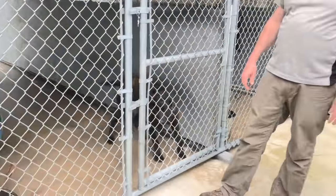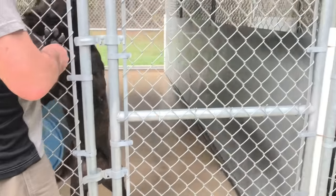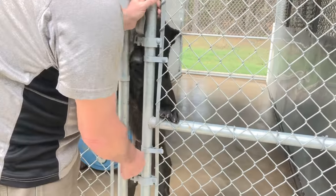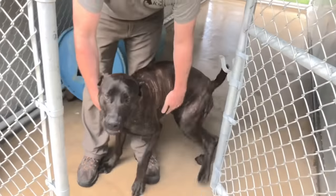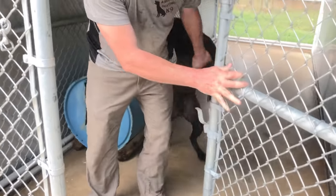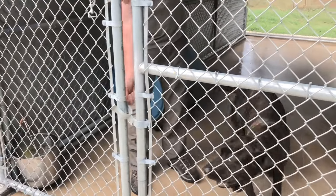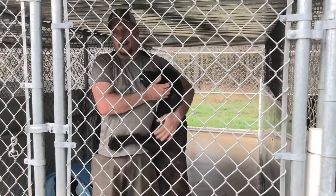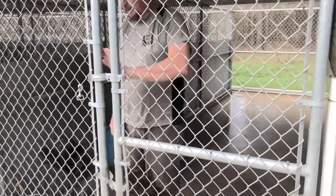This is Bumper. The public doesn't really know about Bumper yet. He's one of my favorite young males. This is Scratch's younger brother, but he's a little bigger than Scratch. Good boy. Very personable. Really a good dog in every regard. He's got a nice rear quarter on him. He's very athletic and very intense.